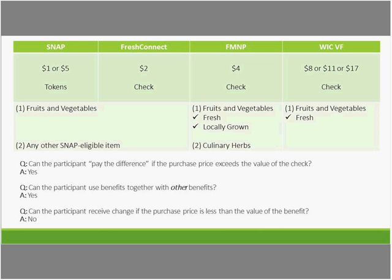The table here reviews the common benefit programs available for use at farmers markets. For all benefits listed above, the participant can pay the difference if the purchase price exceeds the value of the check or the token. And for all 4 benefit programs listed above, the participant may use benefits together with other benefits. This means if a bag of apples costs $5, a $4 FMNP check plus $1 in cash can be used to purchase this item. In addition, a $4 FMNP check plus a $1 SNAP token can be used to purchase the $5 bag of apples.